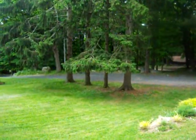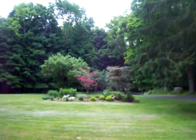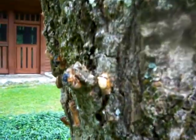June 5th, 2013. I'm recording the cicadas in Shawangunk, the Hudson Valley. I'll show you a close-up of these things. This one here is getting ready to emerge. See the white head as opposed to the black? They're everywhere. Yeah, there you go.